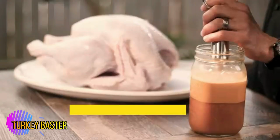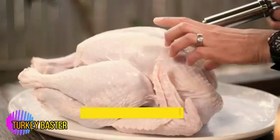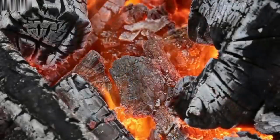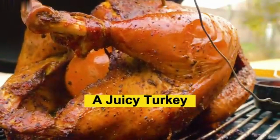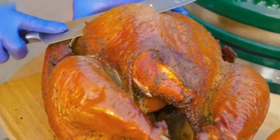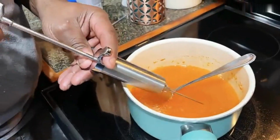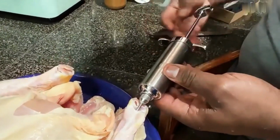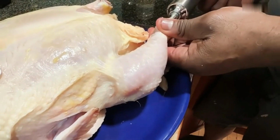Turkey baster. Ideal baster for cooking. Impress your family with a juicy, meaty feast at a family, Thanksgiving, or Christmas dinner with our durable turkey baster syringe. Its stainless steel construction allows you to dip the baster in even the hottest meals, while the silicone bulb remains cool to touch, heat-resistant up to 450 degrees Fahrenheit.